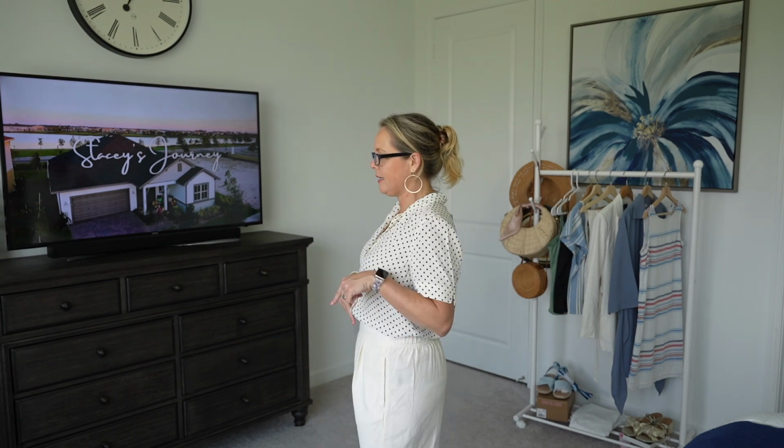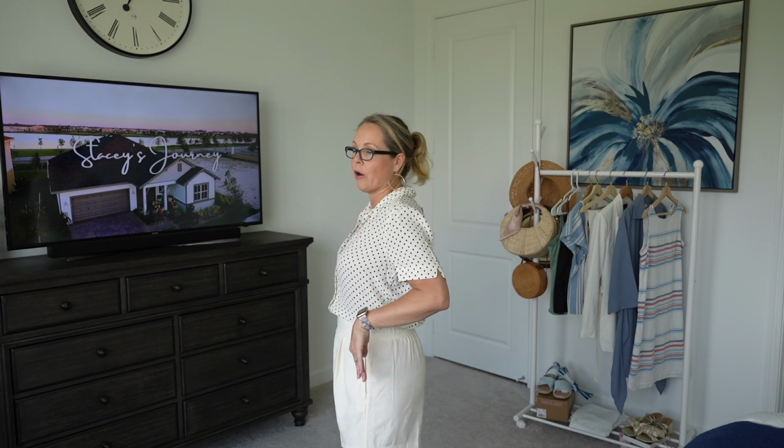Now, I will say I do have nude undergarments on. These shorts are slightly see-through because I can see a little bit of the top. I can see the polka dots. I can't see my underwear or anything like that, but keep that in mind when you're putting this together.